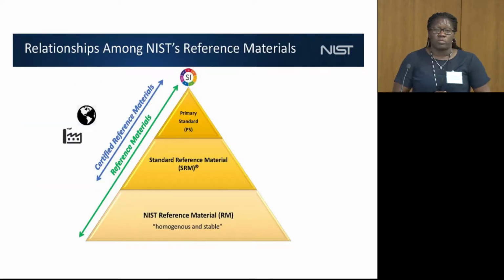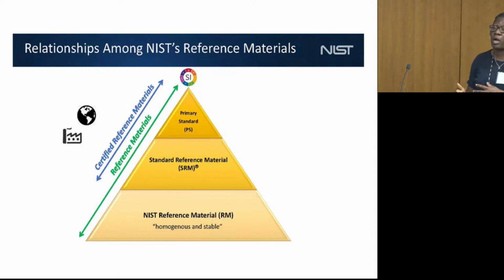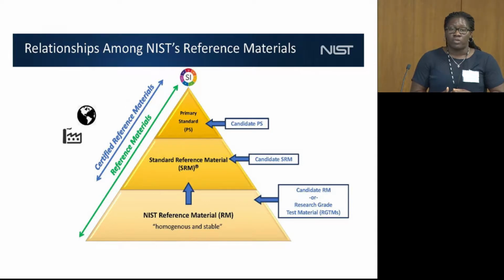We're not the only people that make certified reference materials. Industry makes them as well, but what distinguishes NIST and other NMIs' materials from industry is the fact that our certified reference materials are traceable to the SI. The other point I'd like to make is that our reference materials can also evolve into standard reference materials. So we may start off with just a reference material, but we can add certified values to that later and elevate a reference material up to a standard reference material.